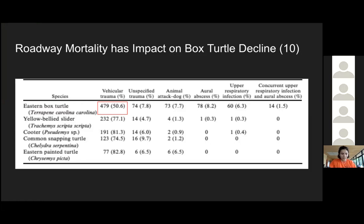So you can see an example of this cause of mortality right here by roadways, which is very, very prevalent currently. This is a study done in North Carolina by a turtle rescue group. This group looked at data for 10 years and took all of the individuals who had died and broke it up by how they died and what species they were. Looking specifically at the turtles, about 1,850 turtles had passed away in those 10 years, and out of those 1,850, about 51.3% were box turtles.